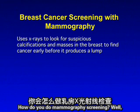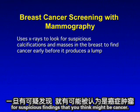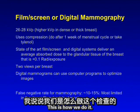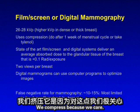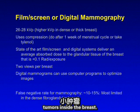How do you do mammography screening? Well, basically you use X-rays to look through the breast for suspicious findings that you think might be cancer. This is how we do it. We compress the breast about 1 week after the menstrual period, or have our patients take Tylenol. We compress because we care. We have to compress so that we can see the small tumors inside the breast.